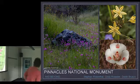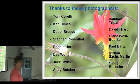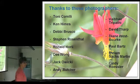I do want to recognize all these very generous people who provided me with photos. That's what it looks like out there. Maybe not every year, but often it's that gorgeous when you're out there.